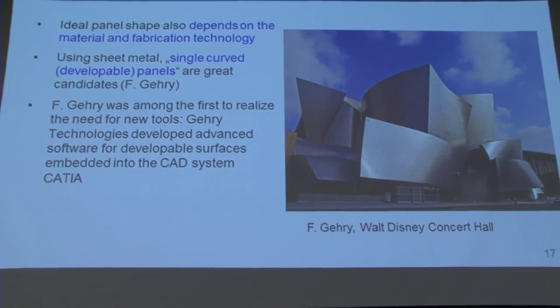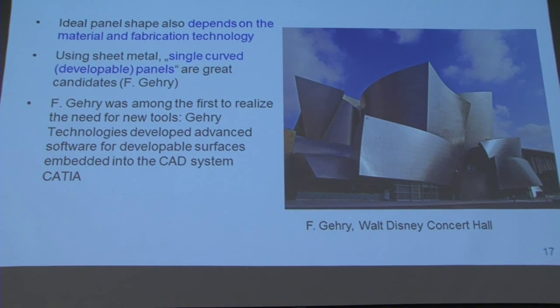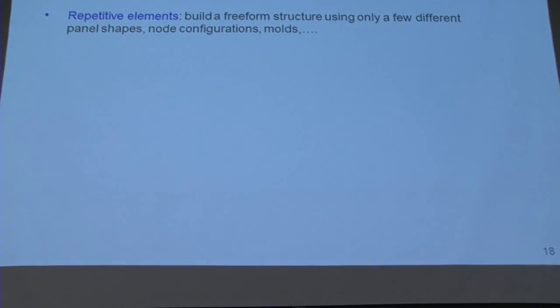He founded a company, Gehry Technologies, which actually, for sure, also employed some mathematicians, and they developed software that was specifically designed to deal with these developable surfaces, and was then integrated into a well-known and frequently used computer-aided design system called CATIA. And you see in Gehry's buildings, if you look at the evolution of his designs, how they become more and more perfect with the increase of sophistication in the software.